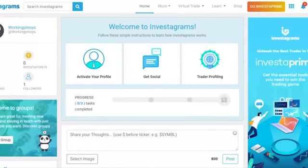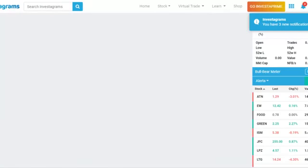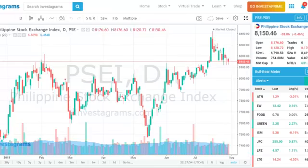I am currently inside Instagrams, and this is the landing page of Instagrams. If you want to go check out the chart, at the upper right hand side, you will see some icons. You will see chart here, and then just click that and you should be routed to the tool. Let's check out some stocks that are already in my watch list, first ATN. Let's go through this first.